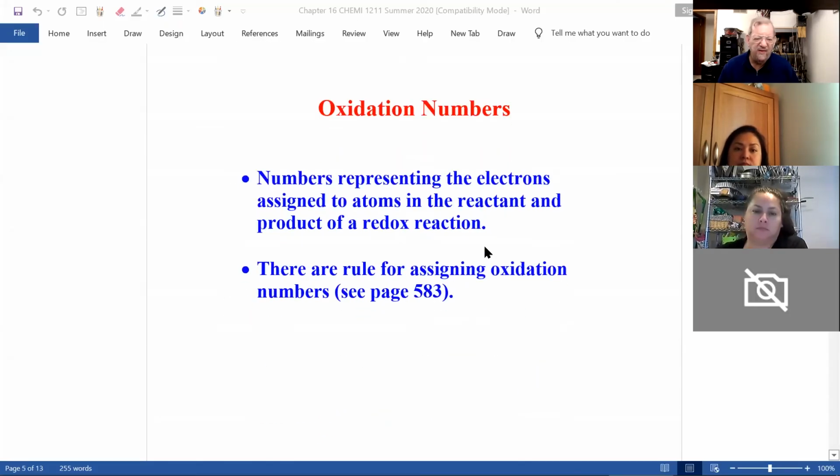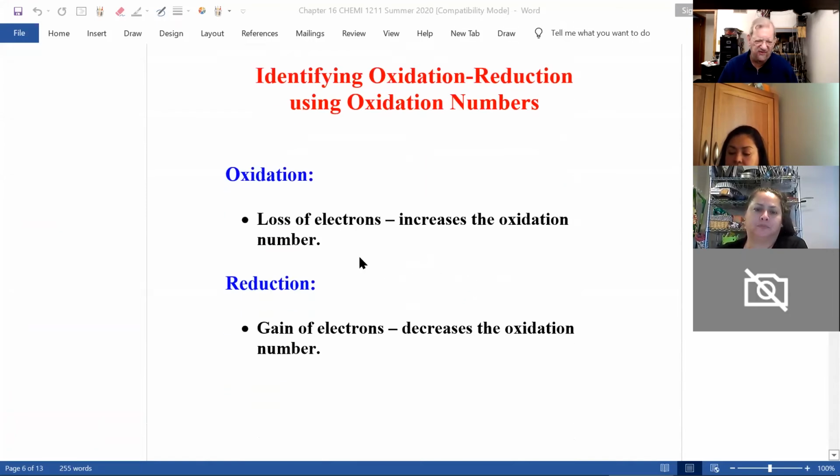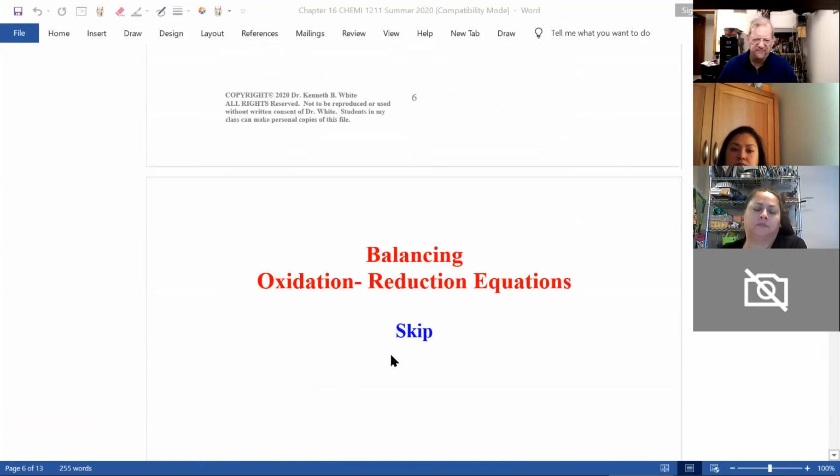Elements have what's called an oxidation number, which says how many electrons can be lost or gained. That helps you determine if you have oxidation or reduction. In an oxidation, the oxidation number increases because you lose electrons. If something is reduced, you gain electrons, and that decreases the oxidation number. I'm not going to teach you that. Students have a lot of trouble with this.